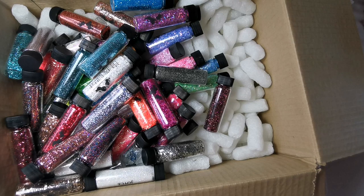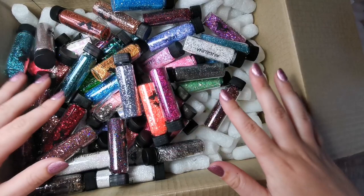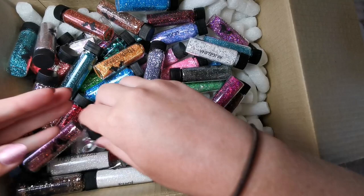But if you don't know me well enough already, I hate swatching. Absolutely hate it. So I'm putting it off, to be honest, because there's just so much here that I need to swatch. It is just getting ridiculous. And I keep buying more before I've done the swatches of stuff that I've just bought. So I'm shooting myself in the foot, really.